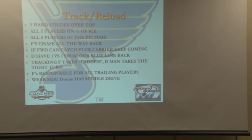If the forward can't catch the puck carrier, keep coming. Or sorry, if he can catch him. So in other words, again, trying to help our players understand. On the back check, one of their players is exiting the zone, carrying the puck up the wall this way. We've got a forward working hard on our track and reload to get back on him. And if he can engage him and catch him, just keep coming. We're not going to tell him to come off. At some point, there might be some communication between a D and a forward, the D-man saying, I got him, which would maybe back that forward out of that situation. But in general, we're going to try and get the forward to push that puck all the way back.